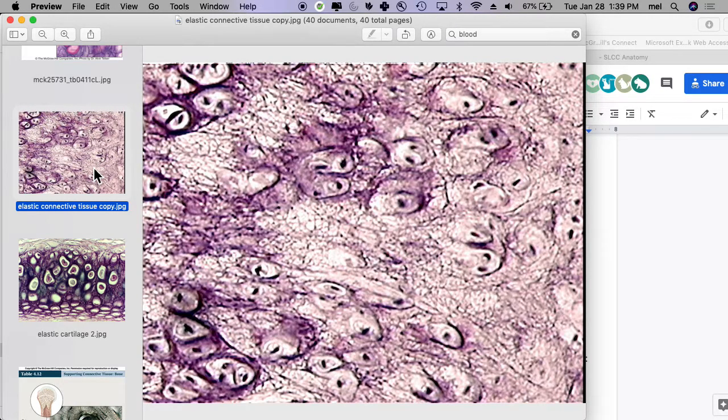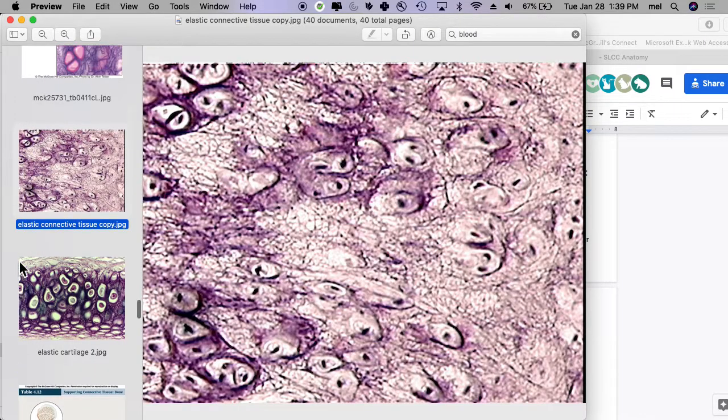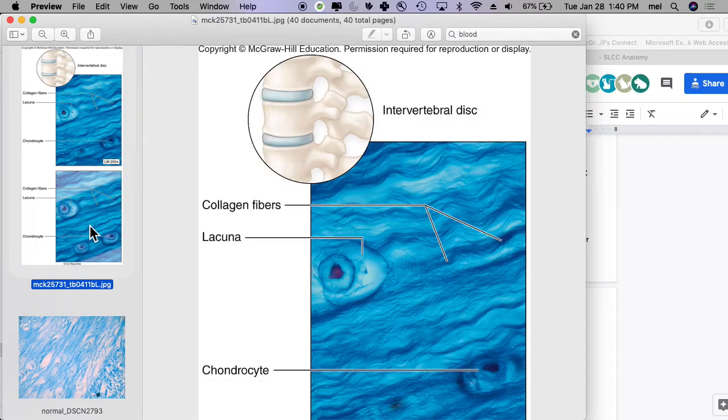Okay, a really common mistake that people make, but they actually know the answer. When you put elastic, make sure that you specify whether you're talking about elastic connective tissue or elastic cartilage. Elastic alone will get the whole thing wrong because I don't know if you knew what you were talking about, right? So elastic cartilage or elastic connective tissue, of course, they both have elastic fibers in them, right? So they both are elastic. So that's elastic cartilage. And then the last one, which is the strongest one, has collagen fibers running parallel in it, and this is fibrocartilage.